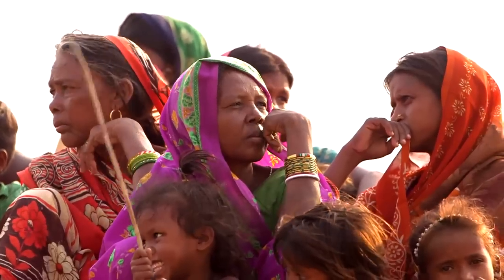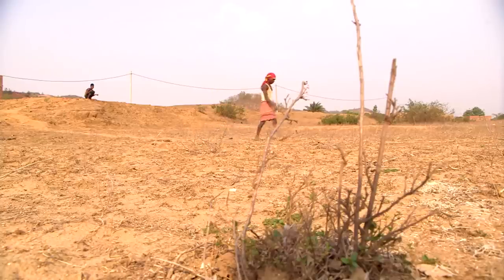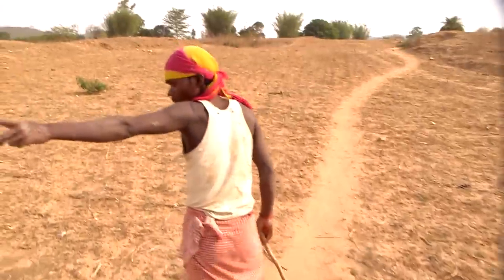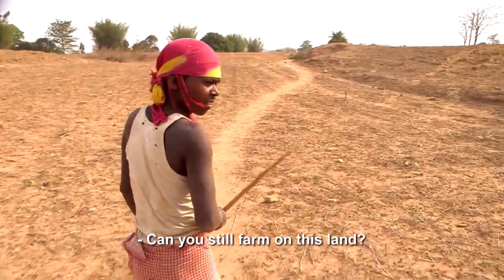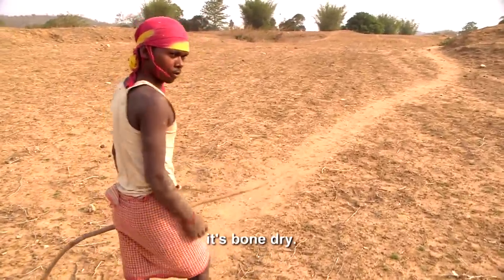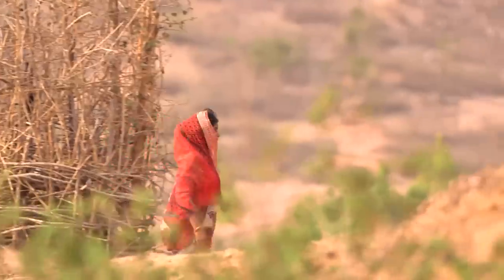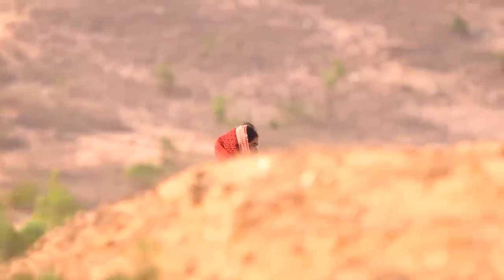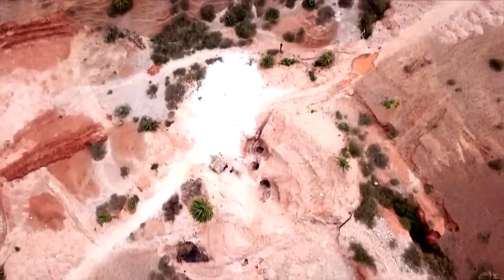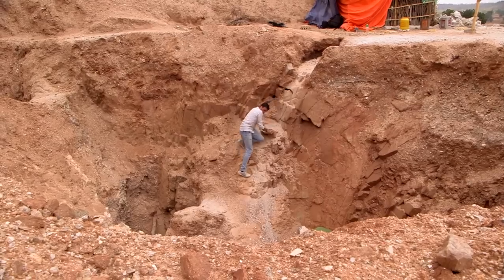The family's livelihood used to be farming. However, due to drought and climate change, most of the land is now barren. Extraction of mica is now an essential source of revenue for more than 90% of Jharkhand's population. Miners are willing to take huge risks to get their hands on it. Overmined on the surface, they have to go deeper and deeper in order to find this precious mineral.